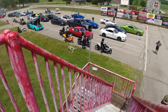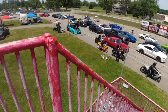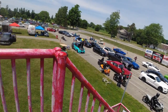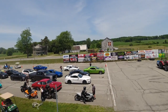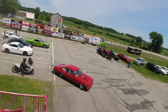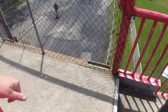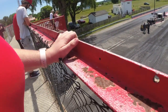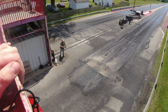I don't know. The truck though looks almost stock to me. It sure does. But then half the cars don't look like they've been modified. Just look like they still have the stock look. Oh, let's see this. That's a Ford?